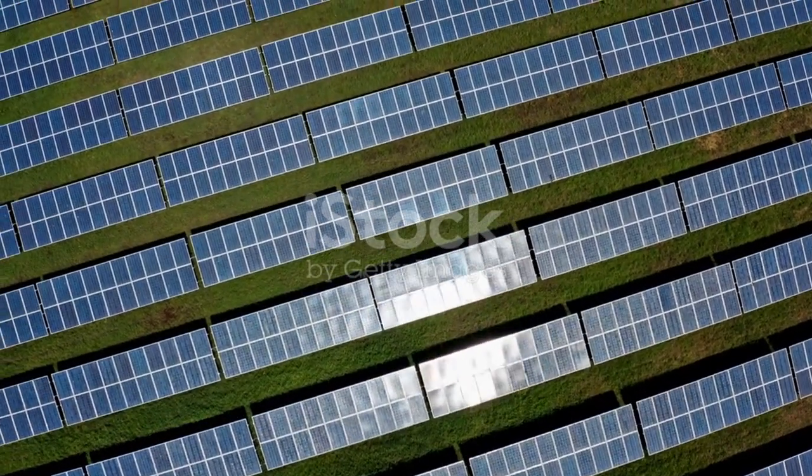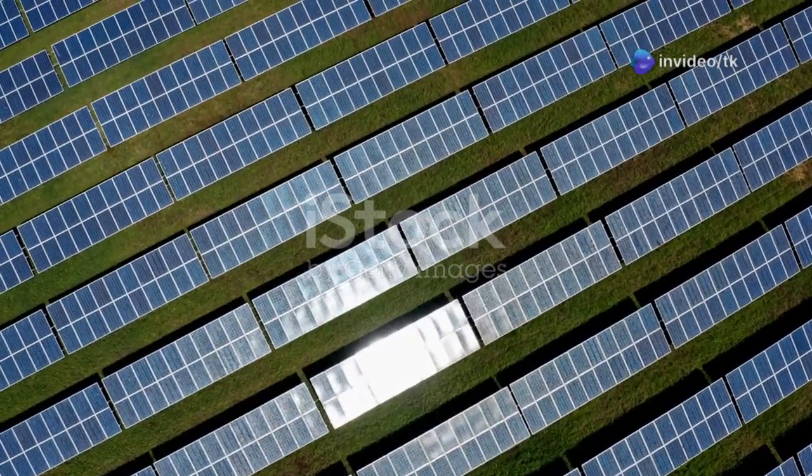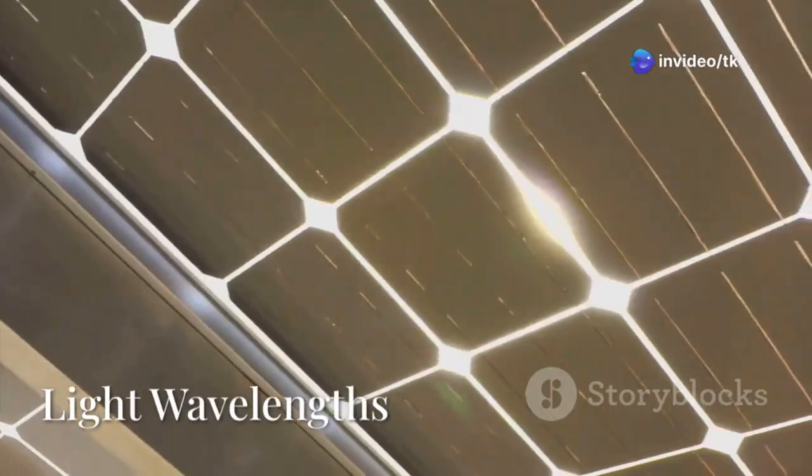In polycrystalline, many silicon crystals form. In monocrystalline, a seed crystal forms a single crystal structure, more efficient, less waste. Thin films are cheaper but degrade faster.